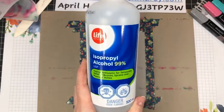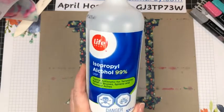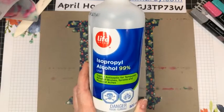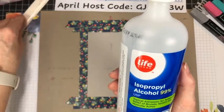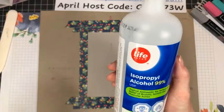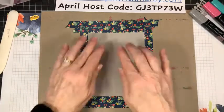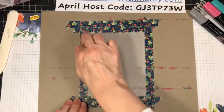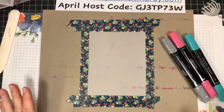And my sister Anne was the one that found it for me. Life Brand, that is Shoppers Drug Mart. I looked everywhere, and because of the pandemic, this was kind of hard to find at first. So she happened to be in Shoppers Drug Mart one day and found it and picked it up for me. And then I set it aside and forgot all about it, until recently, when I was like, oh, I really want to get going with that and try it. So you can use whatever colors you like.